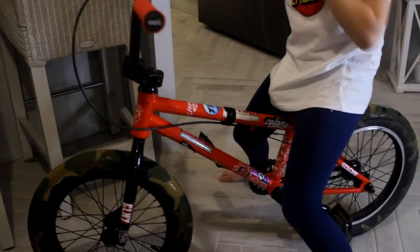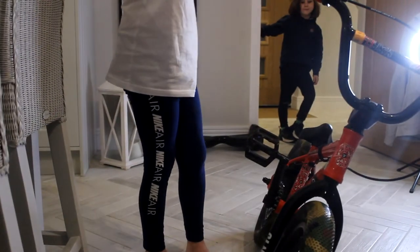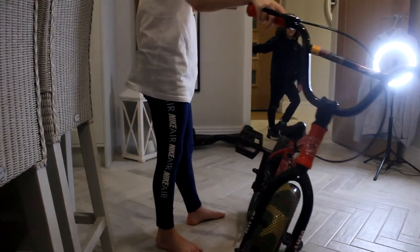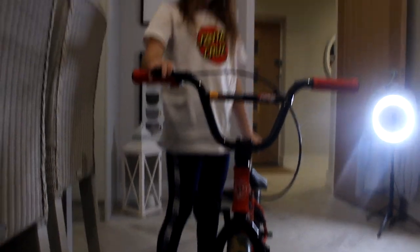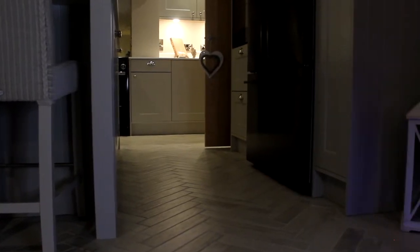Oh, yeah. Overall, it's very nice. I love it. It's so much fun. Overall, it's so much fun. And that's all for this bike. Move on to the next bike. Here we go. Let's get ready to rumble!